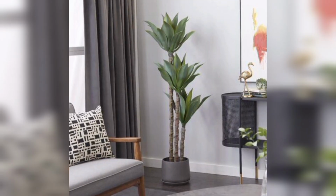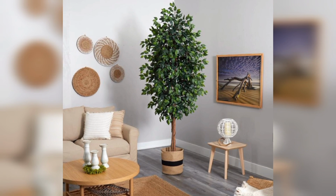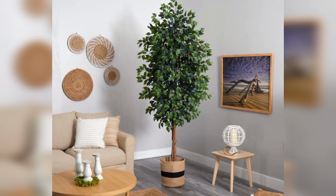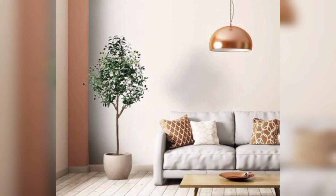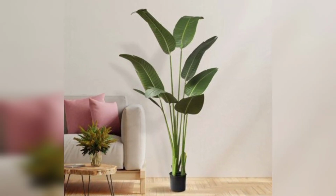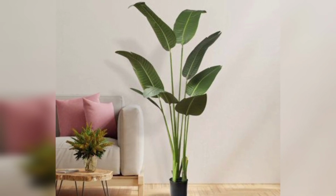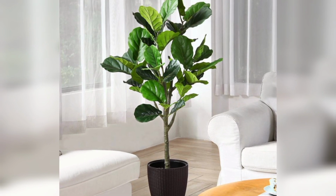Floating artificial plants. Showcase artificial plants in clear vases with water illusion, creating a floating effect on a tabletop. Artificial plants offer the beauty of nature without the maintenance, providing a versatile and long-lasting solution for enhancing your living room decor. Mix and match these ideas to create a harmonious and inviting space.